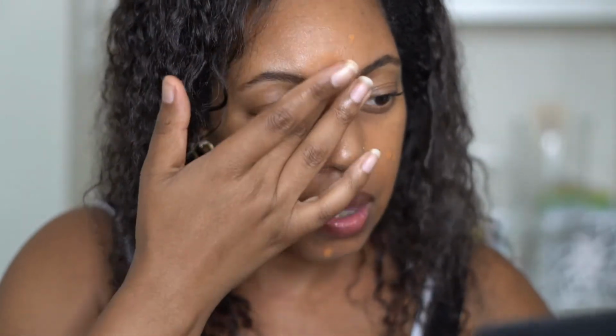So that's me. I don't tend to pull foundation up to my hairline because that's where, for most of us, you're going to have a natural contour, right? Meaning the sun hits your forehead more. So I'm a big fan of only putting foundation and concealer where you need it. So for me, this is an all over face situation, but I'm actually not putting it all over my face.